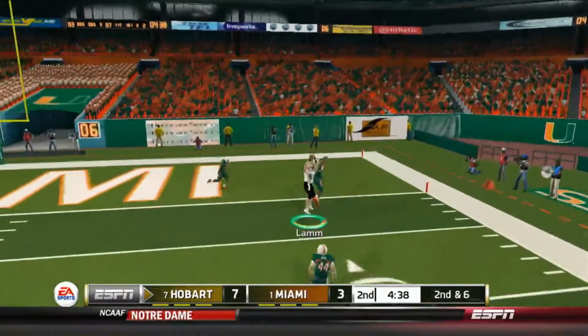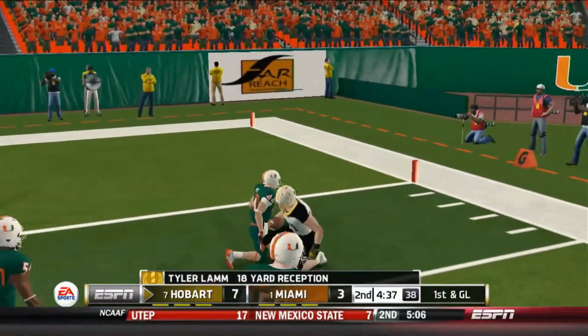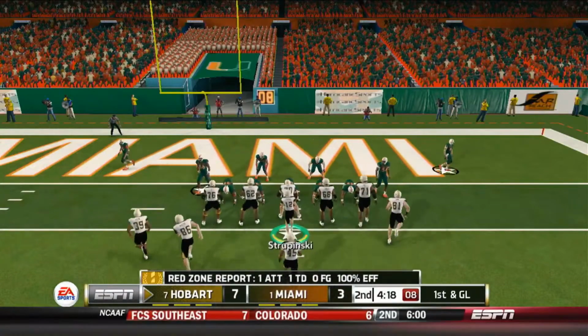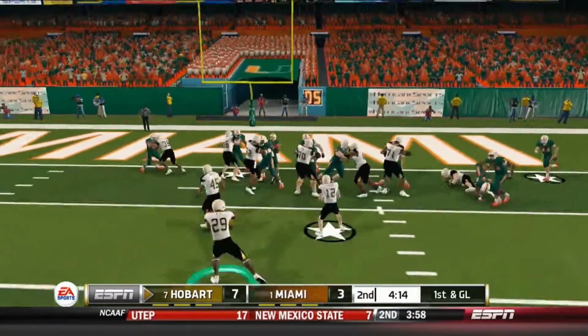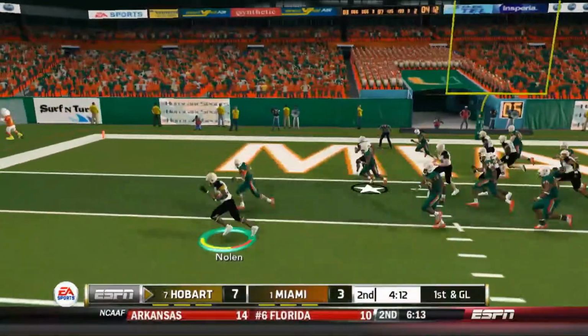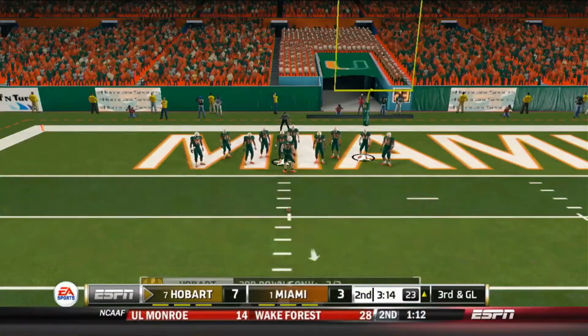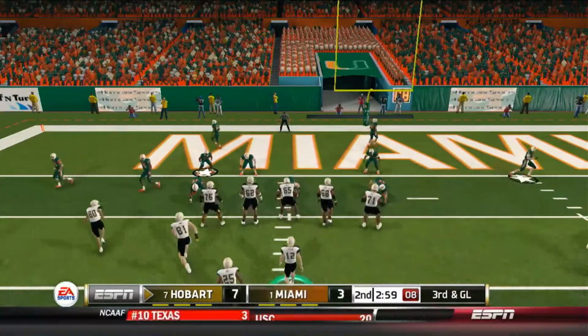He throws right. Oh, great catch. A huge play, and now they're in a great position to score. They've got their goal line sets on the field. This might be a good time for play action. Pitch play to the left. He's gobbled up in the backfield. That brings up third and goal. Ball on the four.